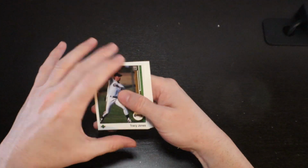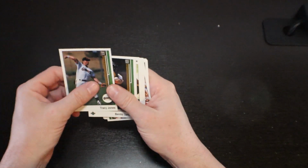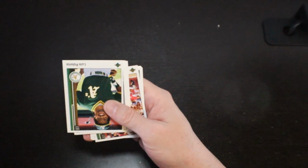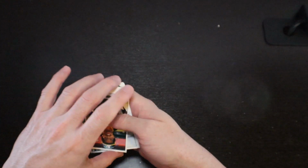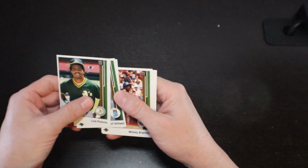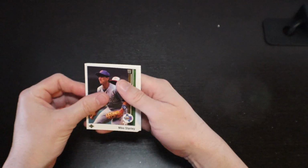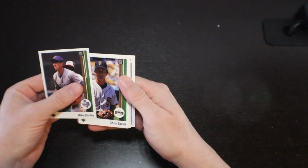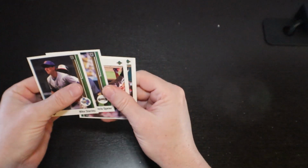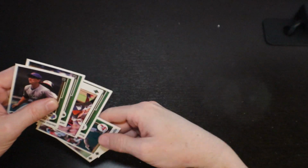And let's finish up this last pack and be out of here. Tracy Jones. Benito Santiago. Luis Polonia. Kurt Stillwell. Oswaldo Peraza. It's Mickey Brantley. Mike Stanley. Chris Speier. Come on, guys. Dan Pasqua. Bill Long. Carmen Castillo. And Bob Ojeda to finish it off.